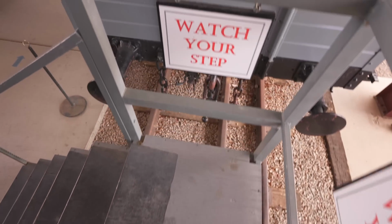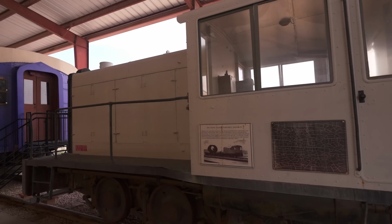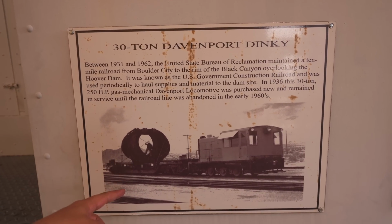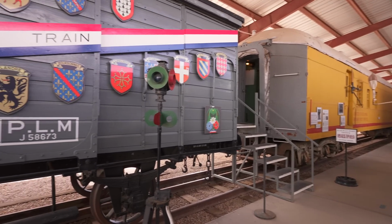Watch your step, watch your step. Look at this little guy. A 30-ton Davenport Dinky, it says. A lot smaller than some of the other ones. Whoa, this one is from those old abandoned tracks that are now that railroad trail by the Hoover Dam, I think, if I'm reading this correctly. That is crazy. And it was used until the 60s. This is why I like popping into museums on the random. So much to learn that you never knew before. There's not enough time. I feel like I'm already 40 and I barely know anything.